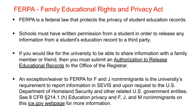An exception/waiver to FERPA for F and J1 non-immigrants is the university's requirement to report information in SEVIS and, upon request to the U.S. Department of Homeland Security and other related U.S. government entities. This is under U.S. Title VIII, Education Privacy for F, J, and M non-immigrants, and you can find more about this at the ICE government webpage.